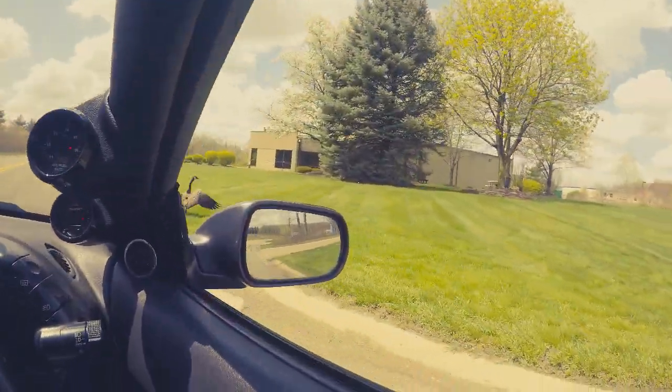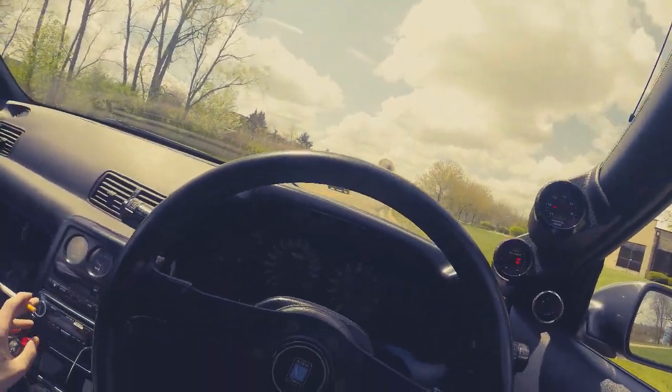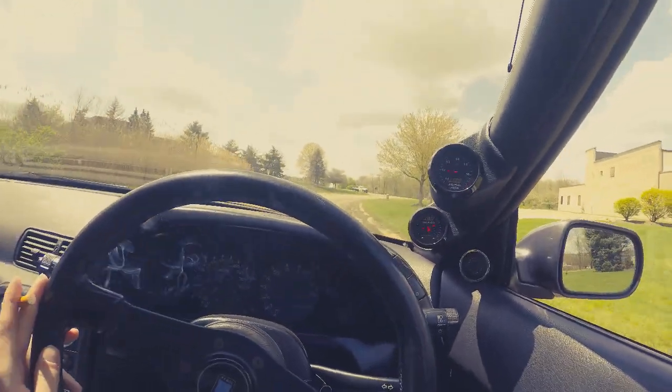Now there's a fucking goose in the road. I fucking hate Ohio. Aren't those Canadian geese? Shouldn't they be in Canada?